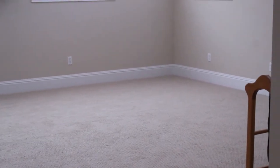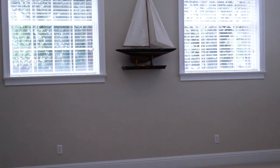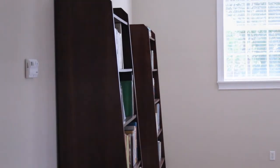This is a game room, huh? Yeah, the loft here is large. Oh my god. Large sectional, pool table, foosball table. This is what, a four bedroom? Yep, four bedroom. Master on the main with three bedrooms.